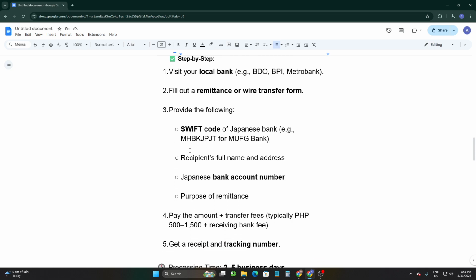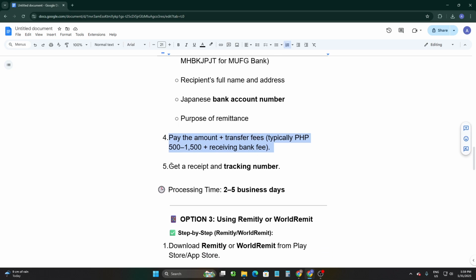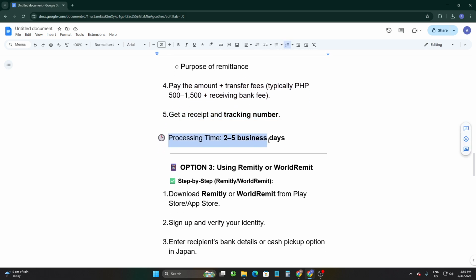After entering the Swift code correctly, input the recipient's full name and address, and the Japanese bank account number, then the purpose for remittance. Now pay the amount plus transfer fee, typically PHP 500 to 1500 plus the receiving bank fee. Get a receipt and tracking number. Processing time is probably 2 to 5 business days.